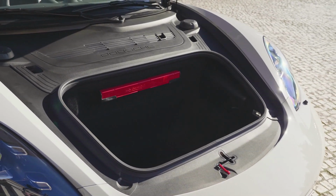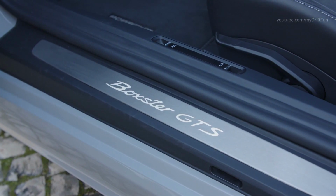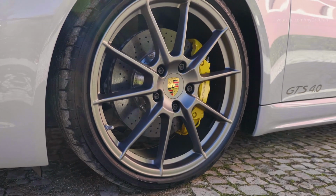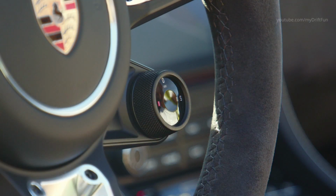With the optional GTS interior package, the tachometer, seat belts, all decorative stitching including the embroidered GTS emblem in the headrests and the Porsche lettering on the floor mats are kept in either carmine red or chalk. The interior trim for the 718 GTS 4 models is carbon fiber, other trims are optionally available.